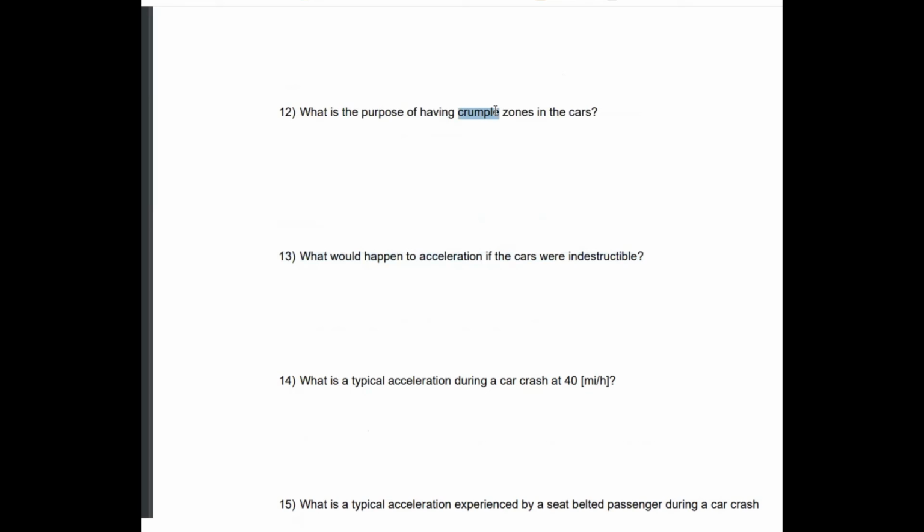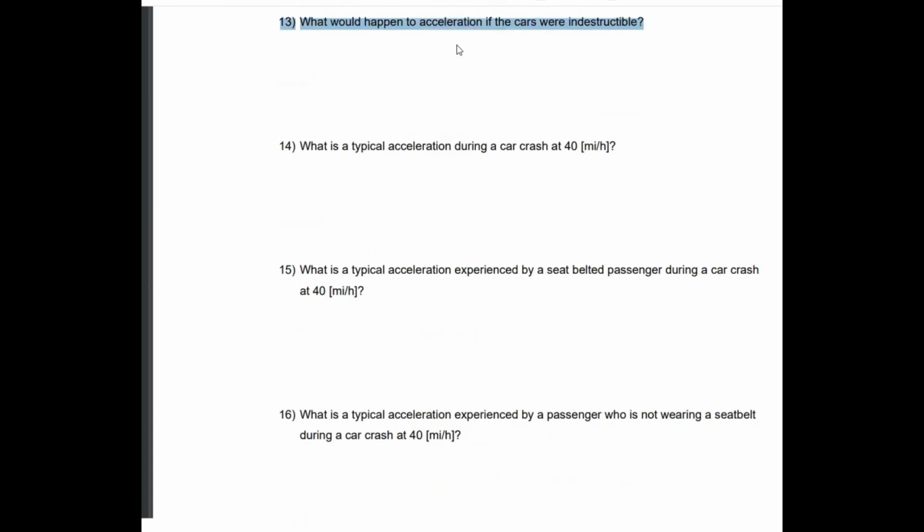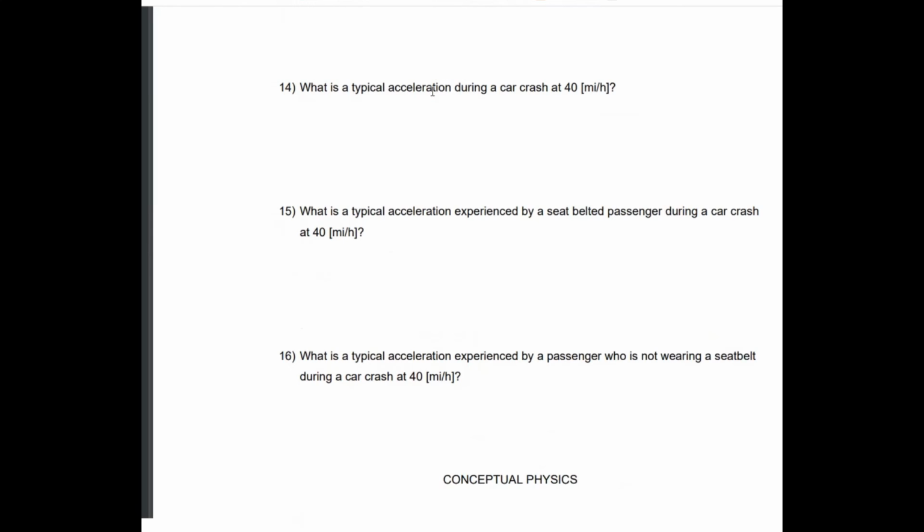All right, so the crumple zone is going to generate an impact time. If there's no crumple zone, there would not be a large enough impact time, so the acceleration would be extremely large, nearly infinitely large.